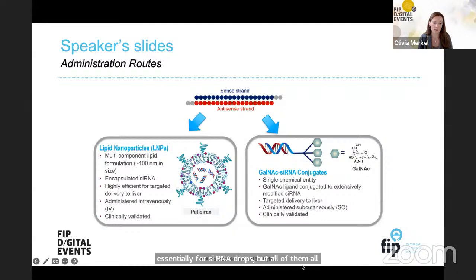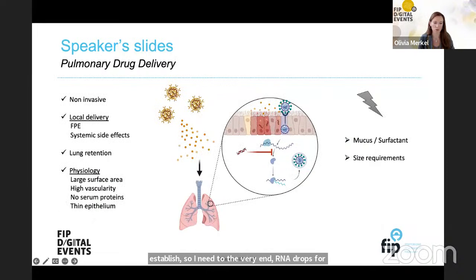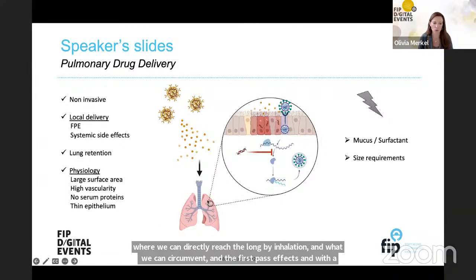And what we are mostly interested in is trying to establish siRNA delivery and RNAi drugs for delivery beyond the liver. And so the target organ that we focus on is the lung, because as you probably know, as pharmacists, we're very familiar with pulmonary delivery and with inhalation therapy, where we can directly reach the lung by inhalation, and where we can circumvent the first pass effect with a non-invasive administration route.